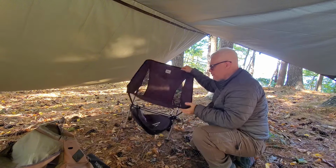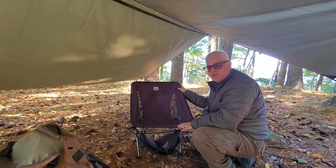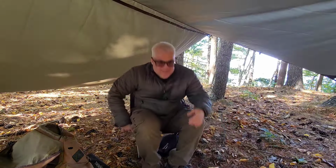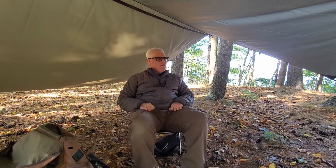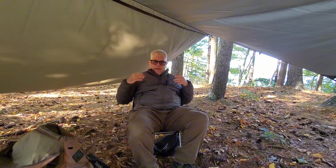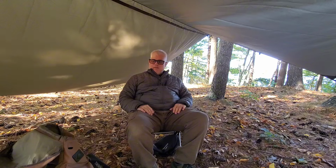And it's so simple, folks. I love that. My prior chair, I couldn't do that. And the other thing I like about it is how comfortable it is. I mean, I'm sitting back here and it has a little bit of play as far as when you lean back, but it's not that crazy. So I love that feature about this chair.